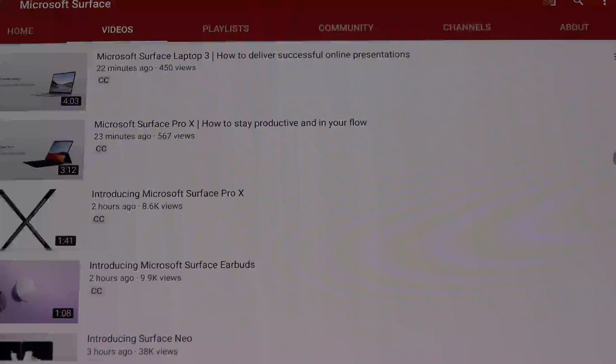I found it very hard to find any real information on these. In fact, at this time, which is still before 4 o'clock Eastern Standard in the US, there are no specs or purchasing options available on Microsoft's website. They just have coming soon for each of these products.